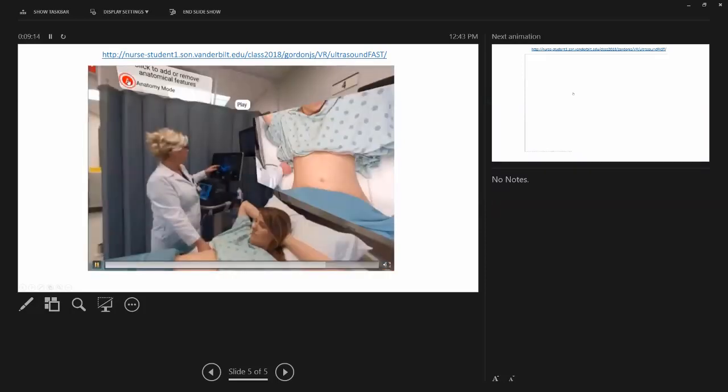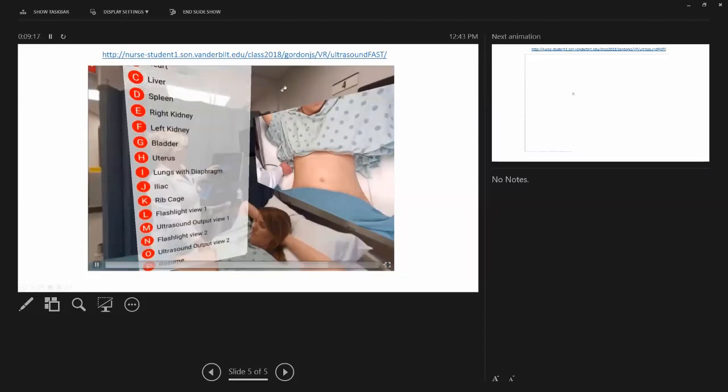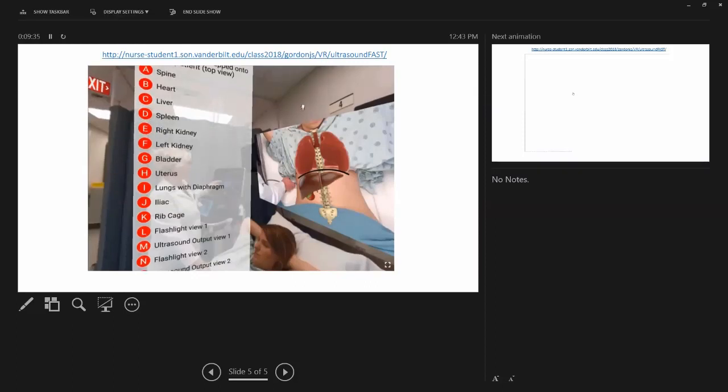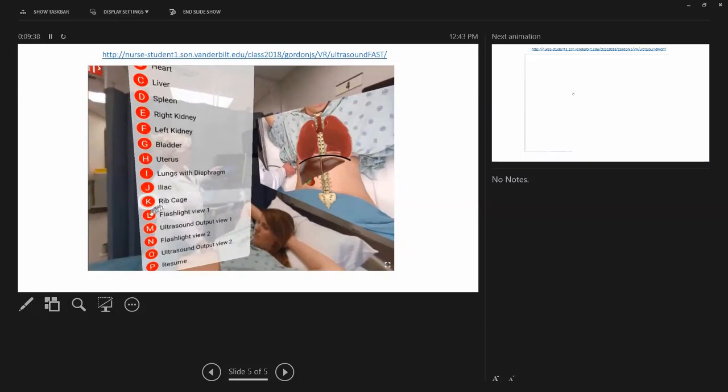What we do is we're actually able to overlay various anatomical artifacts onto the top view. So we'll add the lungs and diaphragm, add the liver, and now the right kidney. And now we'll add what's called flashlight view, which is the actual image that you are going to be looking at. And now we'll actually lay the ultrasound directly over it. And now this is that same image you saw before.